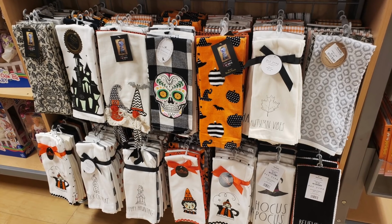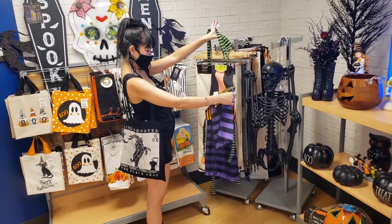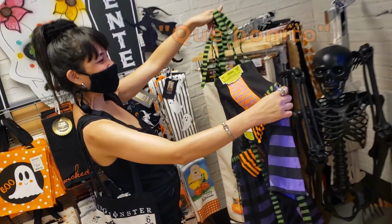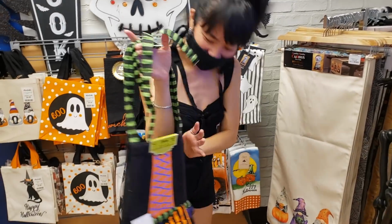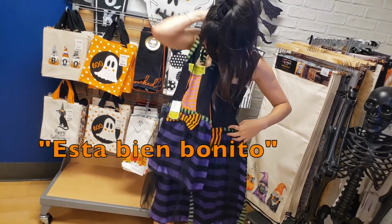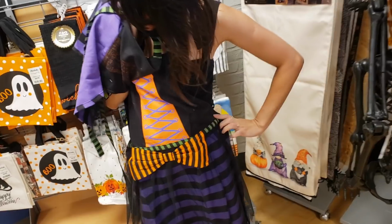When I saw these kitschy Halloween kitchen towels, I wondered what Mayumi was up to, and no surprises. Oh my God. Oh my God. Oh, that's one word for it, I guess.